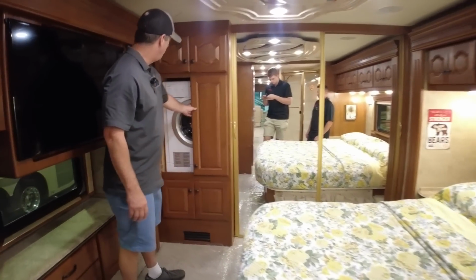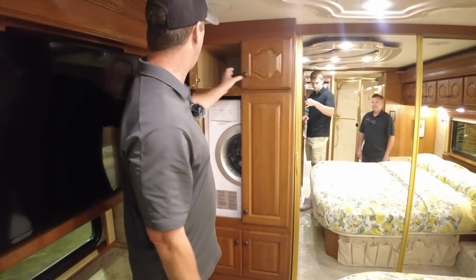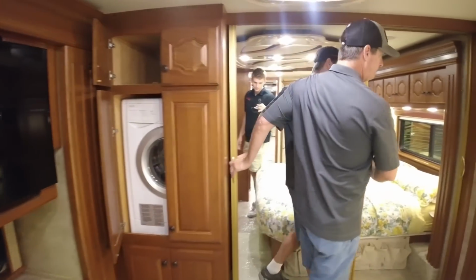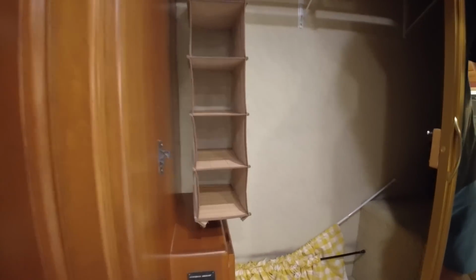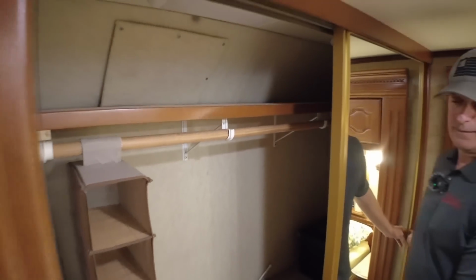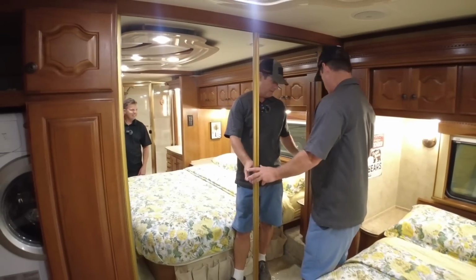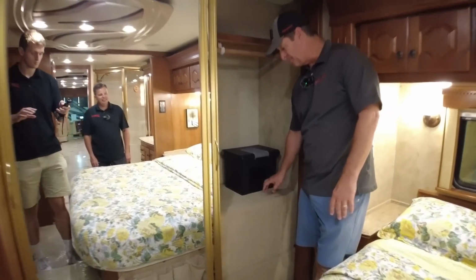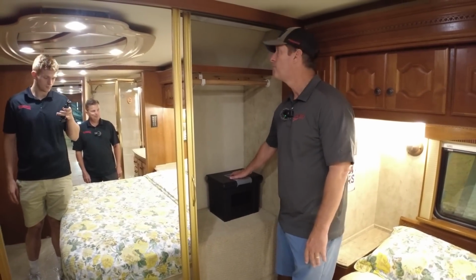Washer dryer combo. A little bit of storage up here also. And then you get a big wardrobe back here, which is nice. Looks like this has the optional shoe rack. Yeah, you gotta have that. Short cord is here, it's power. And then all the manuals are in the black box here.